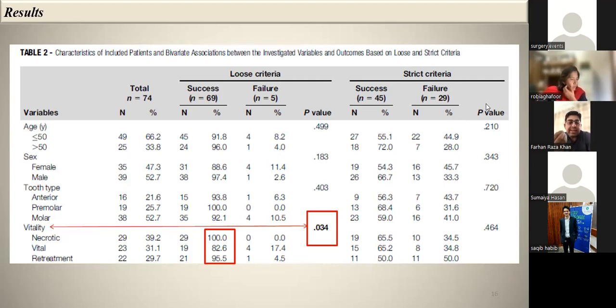Like a primary thing like age, there is no mention of mean age and standard deviation. There is no mention of how many males and females were there with respect to the treatment groups, right? So table 1 is technically missing. The baseline comparison is not there.